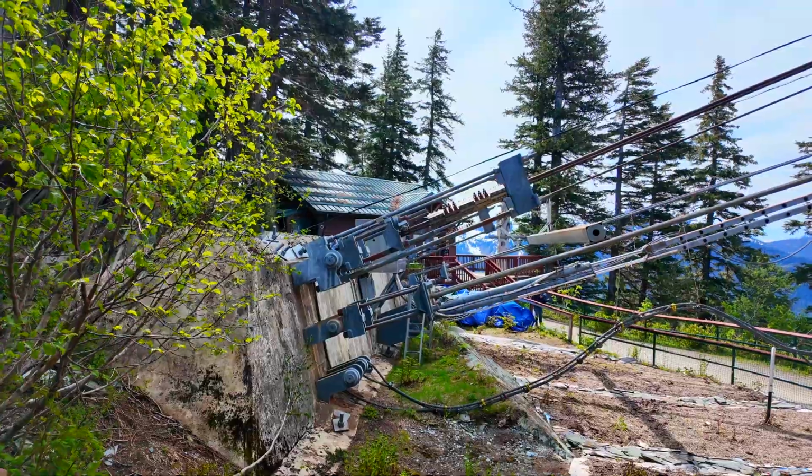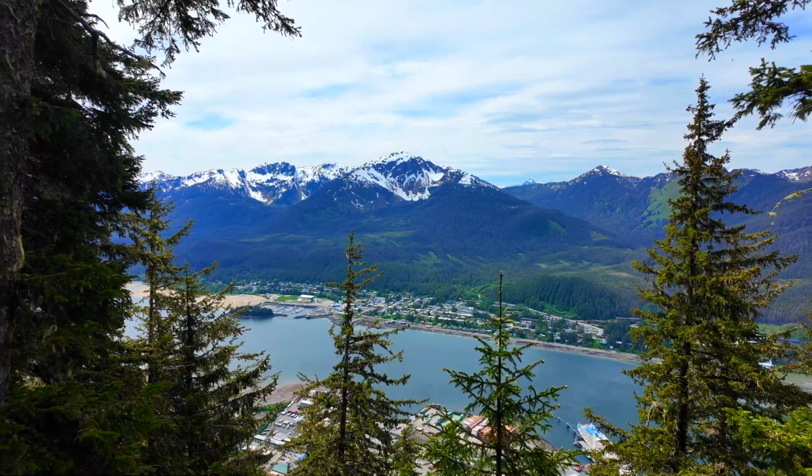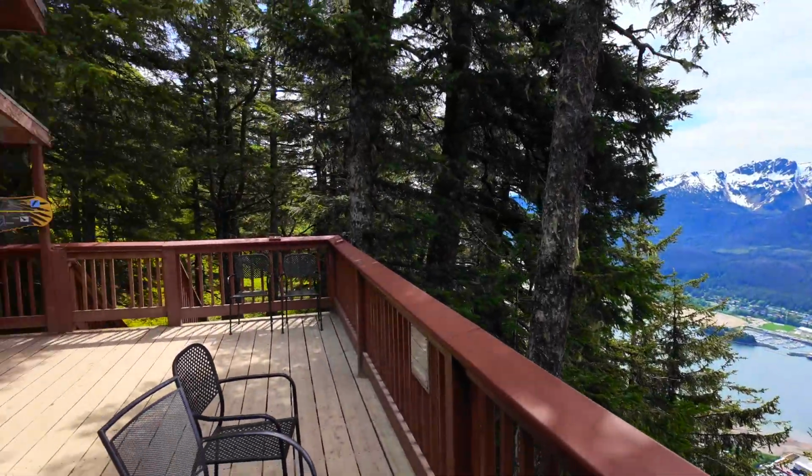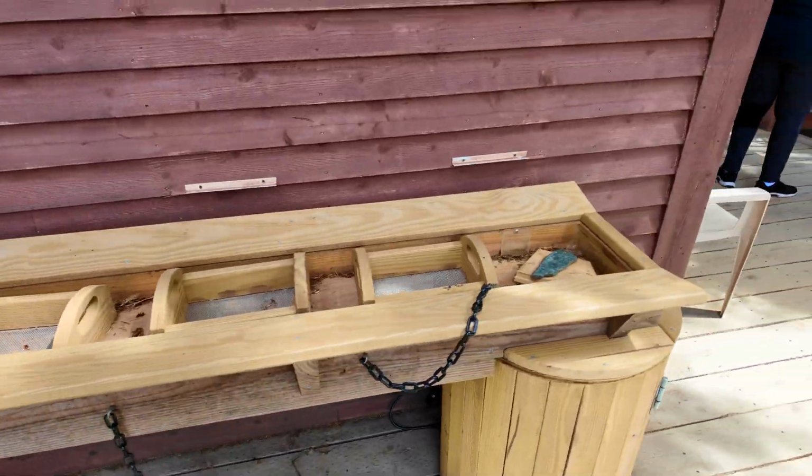This is what prevents you from plunging to certain death. We're just continuing to explore the top of the tram. There's another building. Looks like a place for kids to play with some gold panning tools.